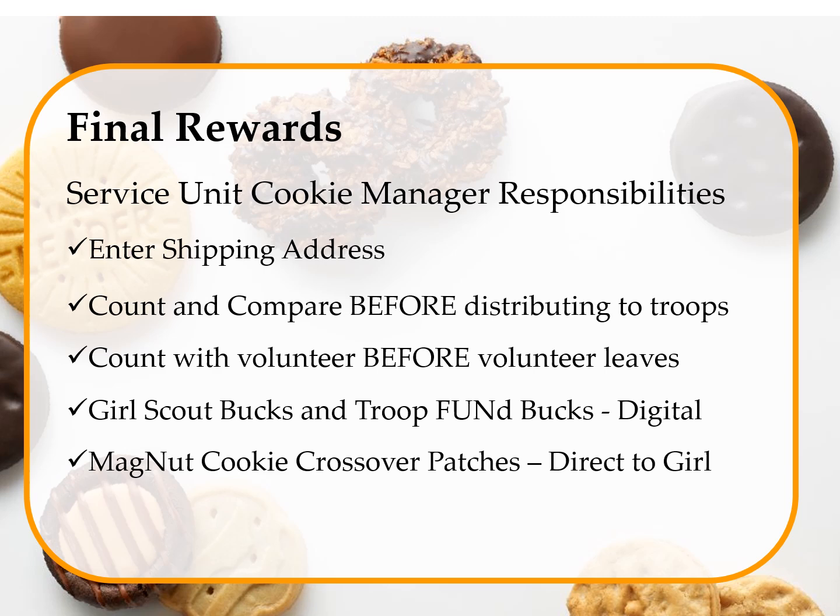Enter the shipping address for rewards in the eBuddy system. Rewards are shipped by commercial carriers, so the address entered must be a physical address and not a post office box. The rewards can be shipped to you or someone you appoint sometime in mid to late May.